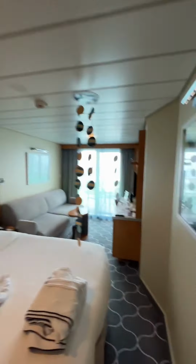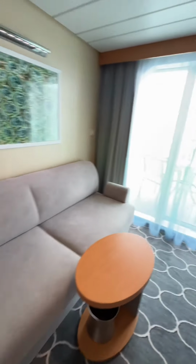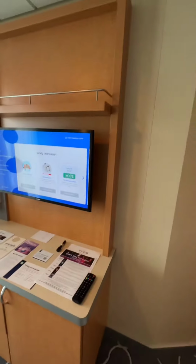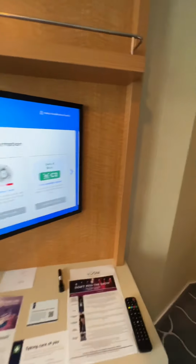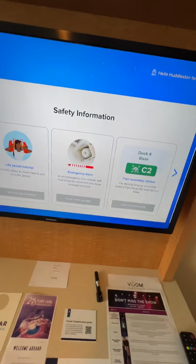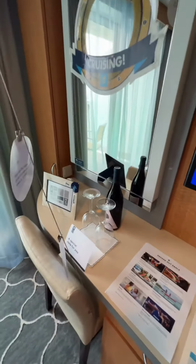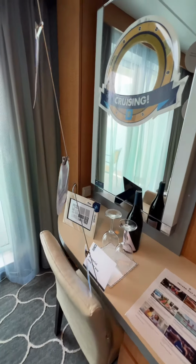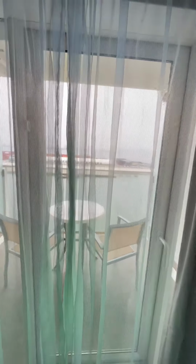Very nice. Moving forward, you have a seating area and a desk. The TV, I believe this TV will flip out. Okay, so you can see it from the bed, which is nice. Oh wow, nice. They left us a bottle of champagne. Very nice. Very, very nice. And we will show you the balcony next.